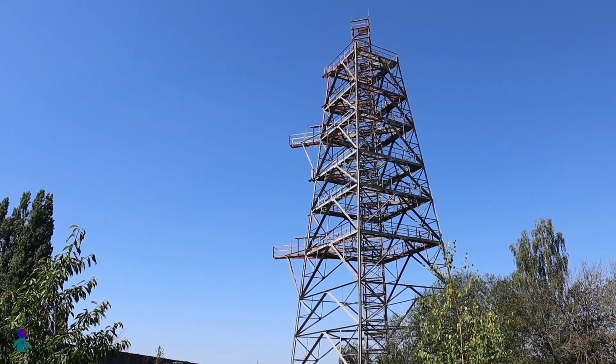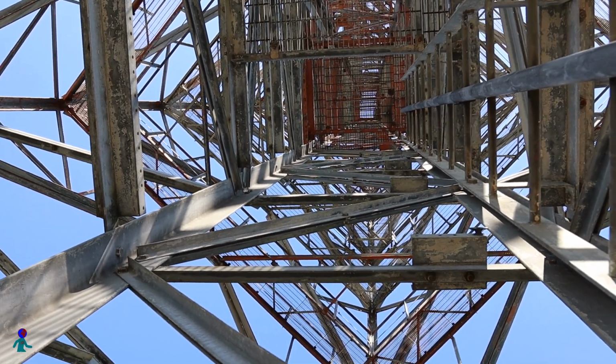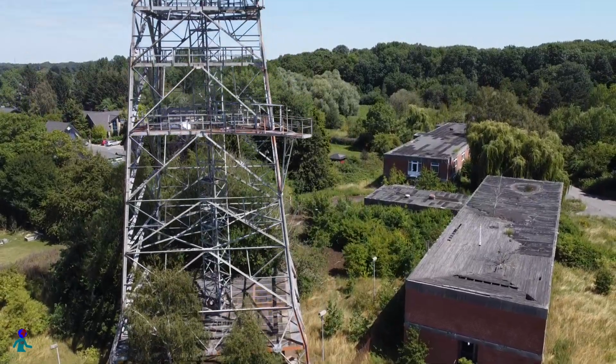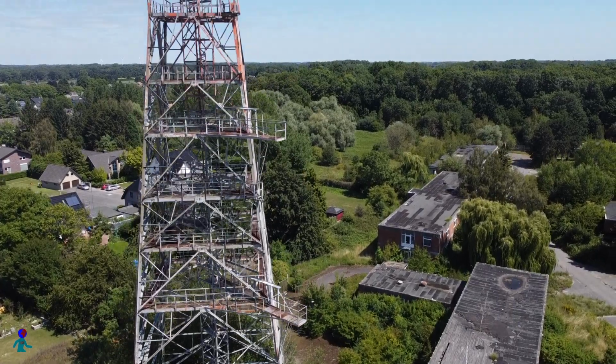This metal tower used to be the radar tower. It's 27 meters high and likely used to support a number of bubble-shaped radar antennas. It looks quite safe to ascend, but as usual I didn't want to take any chance. But you can enjoy the drone view.